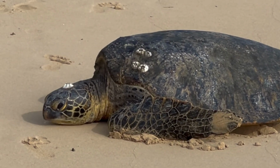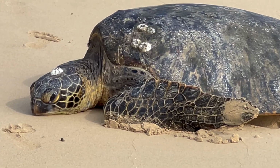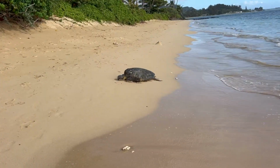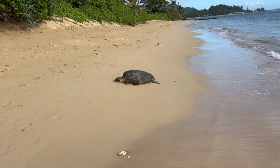Oh, here you go. He looks like he's going to make a little move here. I seen a couple smaller ones. This is probably the biggest one that I seen. And he's got the barnacles too. So yeah, we're going to go ahead and head on now. Definitely before you leave, you got to throw every Honu the shaka.